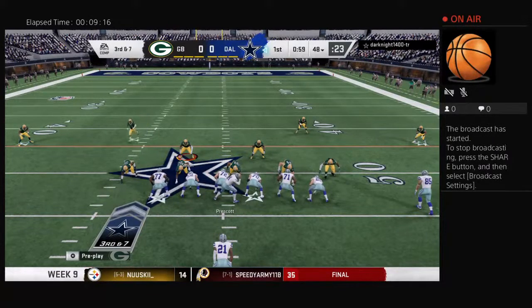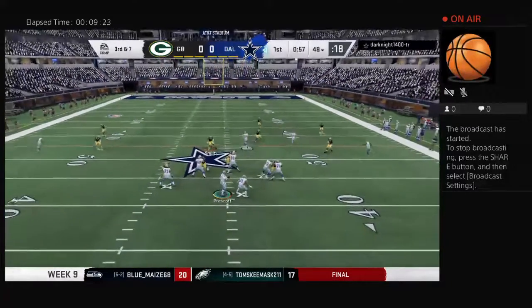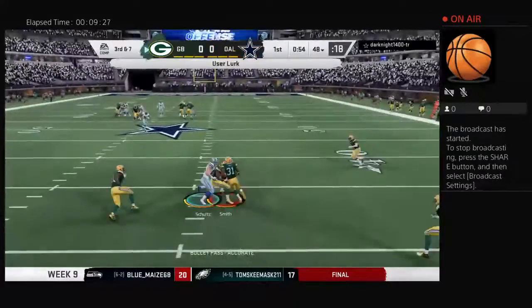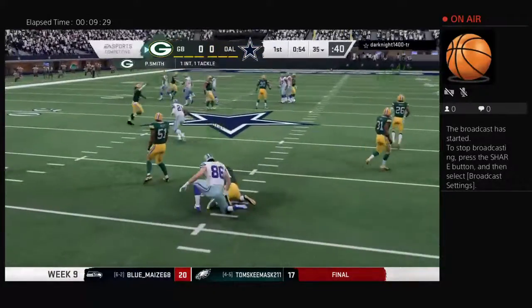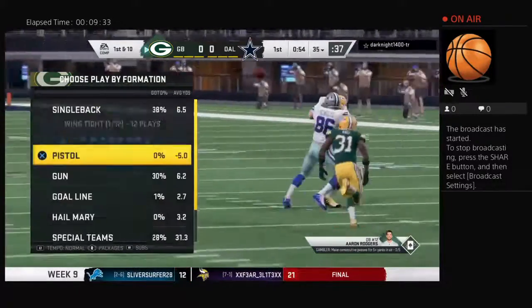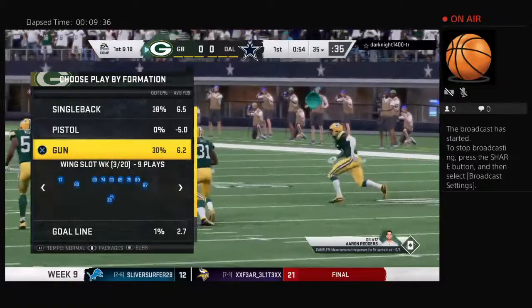Safety's creeping. Check. Here we go, 47. Check hot route. Hot. 26. Throwing. Prescott. Into a double team, and it's intercepted. Picked off at the 33, and his crew will take over with a football at the 35-yard line.